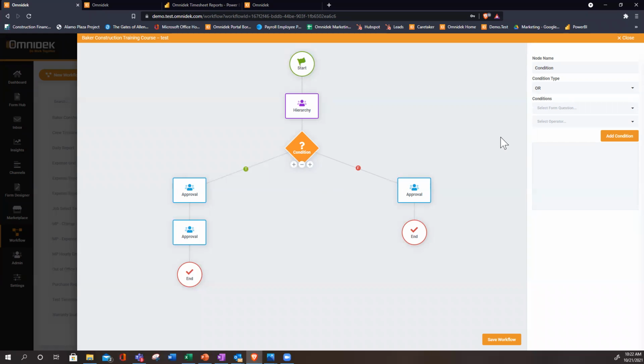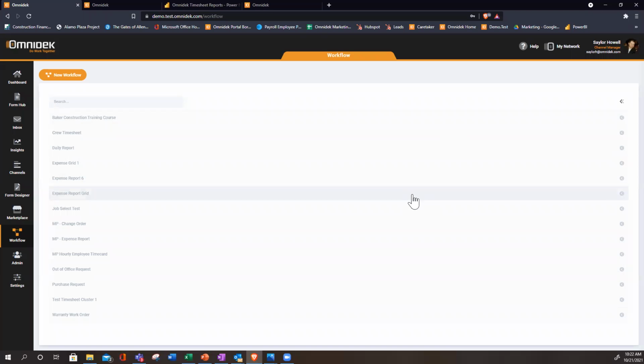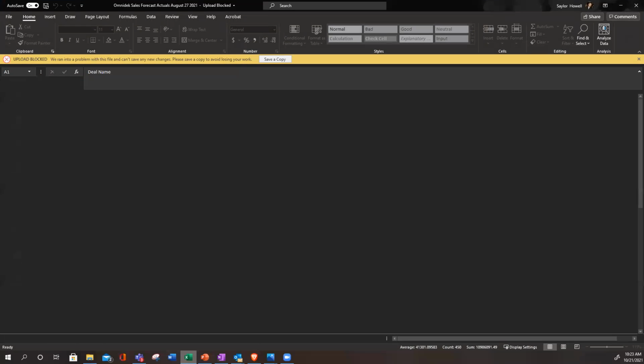We want to route on job or property or supervisor. These kinds of things are very, very simple. We can add new routing capabilities here within the system. You see, I've got a route set up for each one of my forms. So let's go through another example real quickly. That was time.